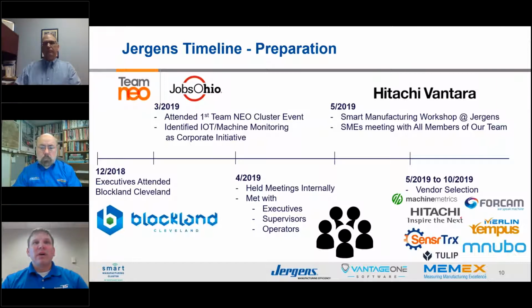So in terms of how Jergens prepared for data-driven manufacturing, it started at the end of 2018. We attended Blockland, which has nothing to do with a lot of this stuff. But again, it goes back to this idea that all of this is somewhat connected just around data and how you use it, how you process it. It started us talking about where we want to go, what we want to do, and how we want to use this in the future. We then started attending some of the cluster events put on by Team Neo and seeing a lot of different ways other people were talking about and using IoT and machine monitoring.